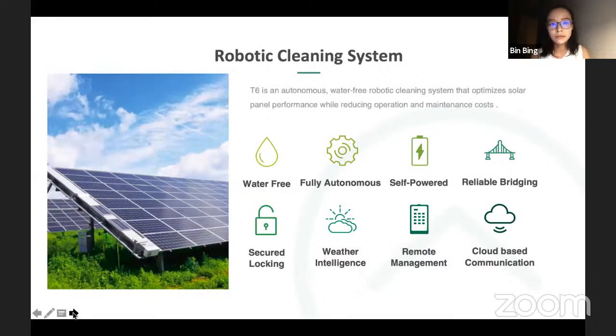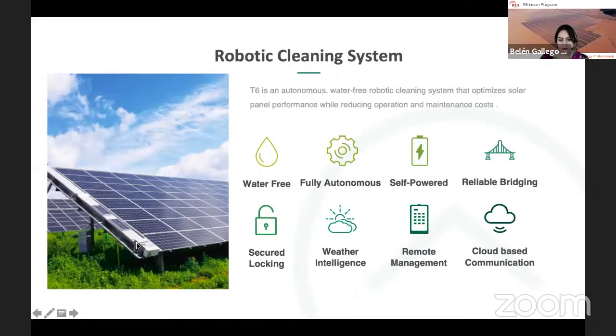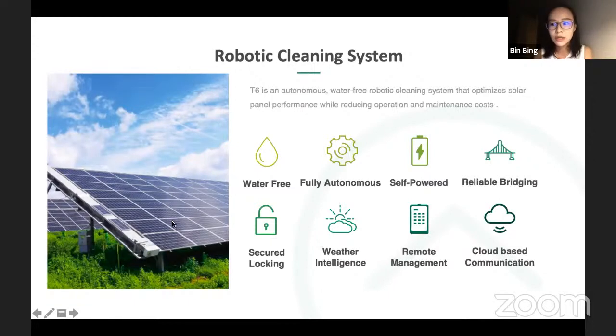As you can see from the picture on the left-hand side, this is the robot that we are producing, and it is a water-free, fully automatic cleaning robot. It's self-powered, as Miguel already mentioned in his presentation. We offer really reliable bridging, which helps the robot to run smoothly across modules and from tracker to tracker. Also, the robot will be securely locked at the docking station, and the overall communication system is based on cloud. You can control the robot remotely, and it is connected to the local weather station, which can help you set up the cleaning task based on the local weather.